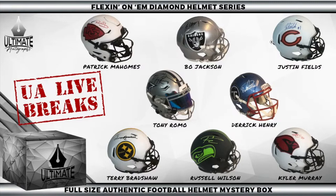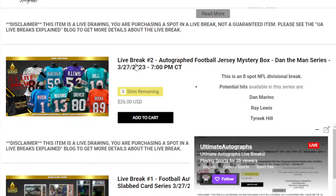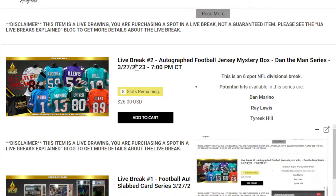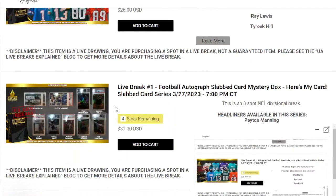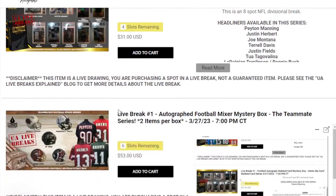2-time league leader in rushing yards, Derrick Henry on the Flash Authentic still available. And we have the talented young Justin Fields on the Lunar Authentic. Led the league in rushing yards by a quarterback. 3 and 7 chance at a headliner. 8 spots to go in the jerseys. 3 jerseys left. Unfortunately, we have pulled all the headliners in the jerseys. 4 to go in the slab cards. We have a Breece Hall slab still in play. That's a 50% chance. The next break has Breece Hall.